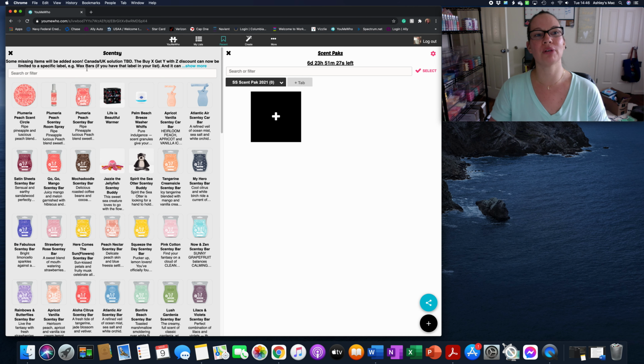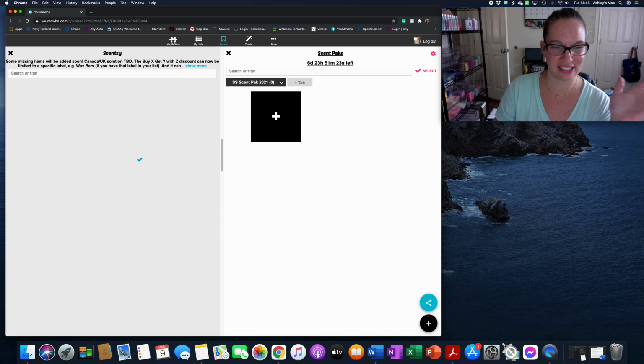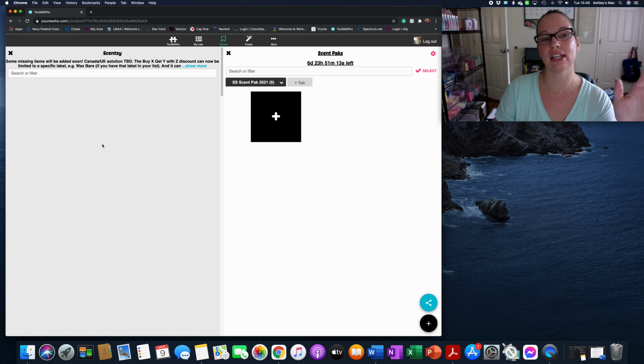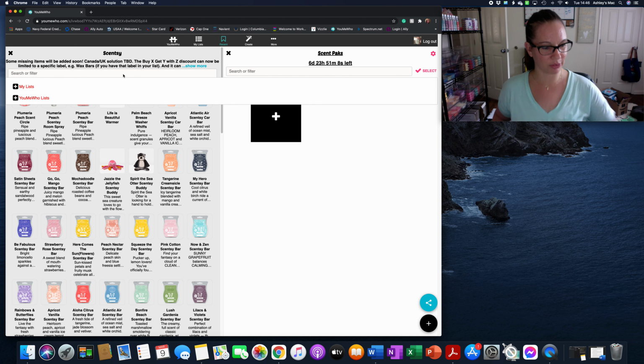And it is going to bring up, this list will go on and on and on. This is everything Scentsy has currently. Obviously, you can see already here, they have all the stuff coming, the new stuff coming. And it is awesome. They have every single thing in here. And not only do they have everything in here, they have the name, the description, the cost.